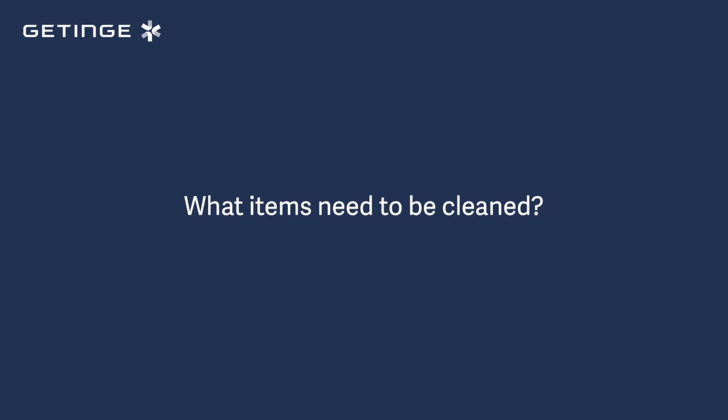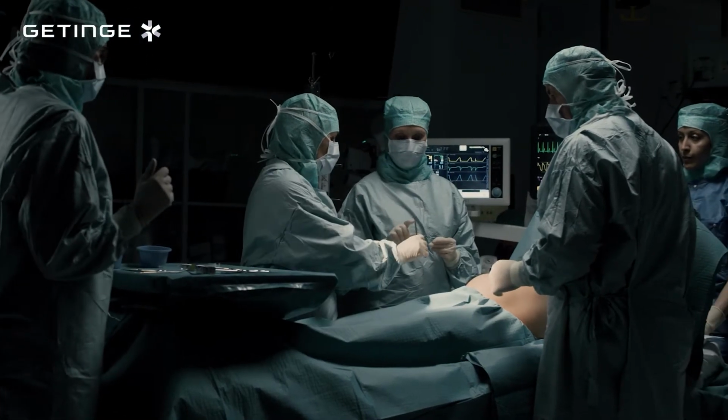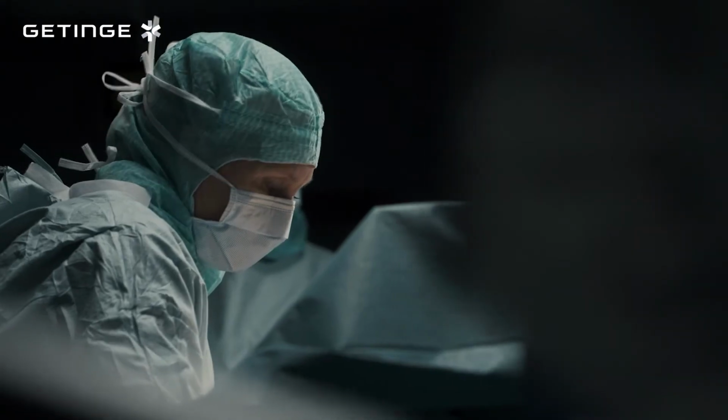What items need to be cleaned? Medical devices, such as surgical instruments that are reused on patients, must be thoroughly and properly cleaned. These devices can include everything from anesthetic hoses and breathing masks to orthopedic instruments, laparoscopes and scissors, as well as highly complex instruments such as flexible endoscopes and robotic instruments.